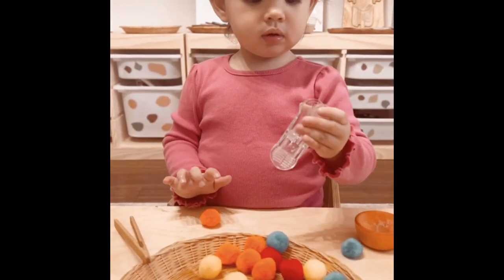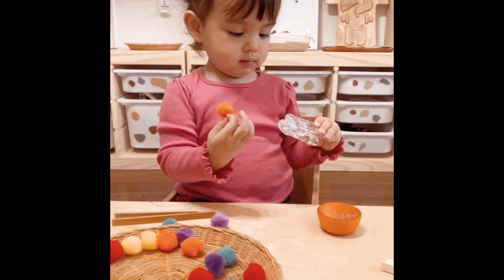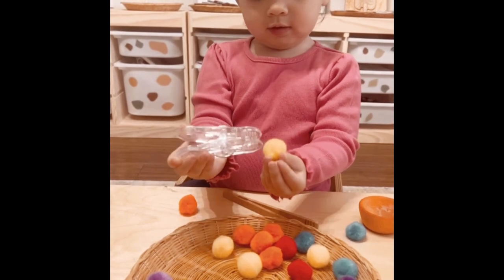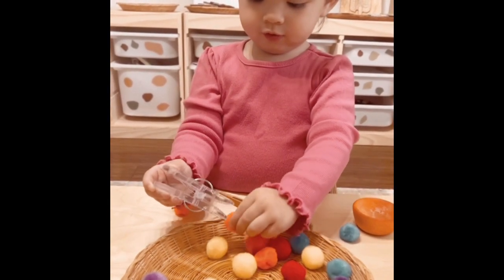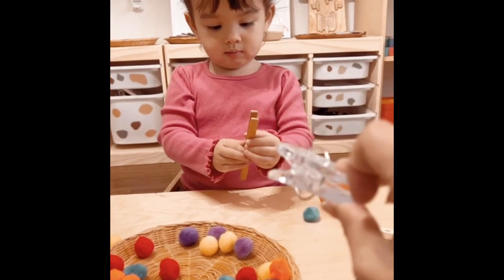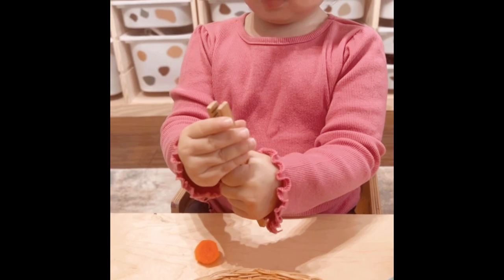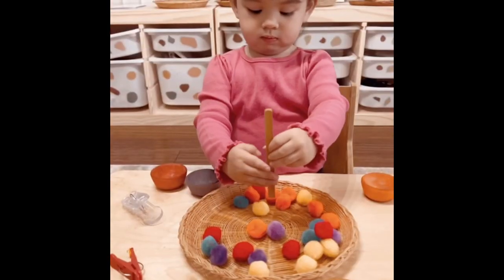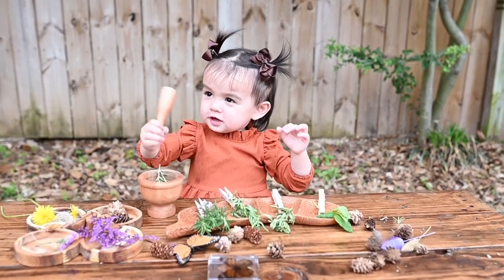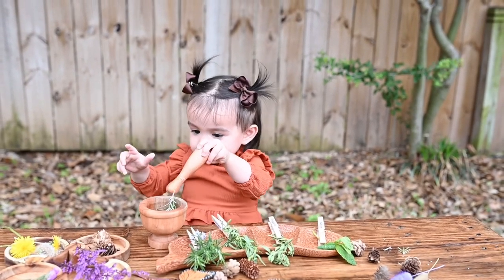The crocodile. She wants to eat eggs. Yeah, good job. Squeeze the crocodile, very good. Can I see your mouth open? Said the mommy crocodile. Wow, you did it. You did it, open, shut. Open, shut, open, shut. Right here, right here.